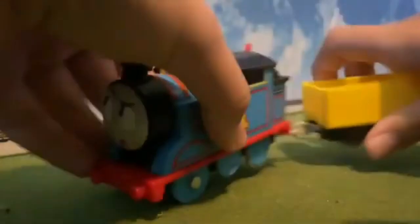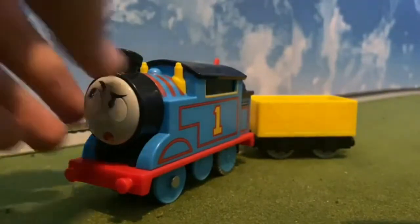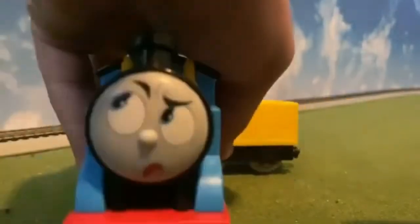And now for the three packs, or well, before going to the three packs, have this variation of Thomas, who I also did a review on. This came in a set with Cranky. So if you want to see the Thomas there, you can see that. But yeah, there's a plain old truck with a different face, not much difference there. And now for the three packs.